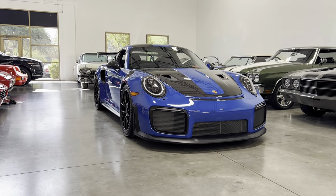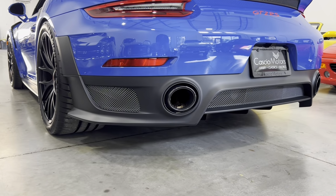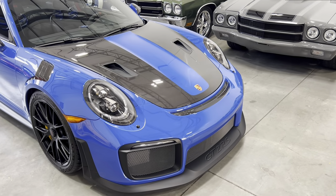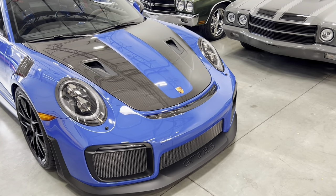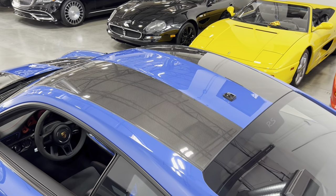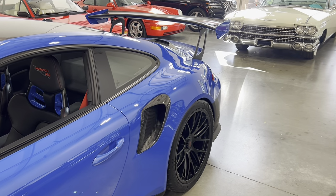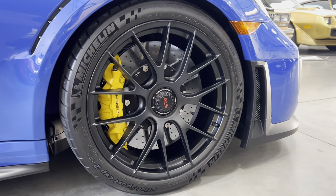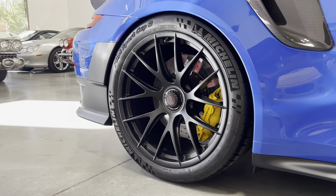This example is finished in paint-to-sample Club Blau, a color seen on the limited production 2016 Porsche 911 GTS 60th Anniversary Club Coupe, and features the lightweight $31,000 Weissach package, which reduces the curb weight by 40 pounds thanks to the extensive use of carbon fiber, some of which is left visible on the exterior. Reducing the weight further are the $13,000 magnesium wheels, optioned in satin black and measuring 20 inches in the front and 21 inches in the rear, which saves 25 pounds.